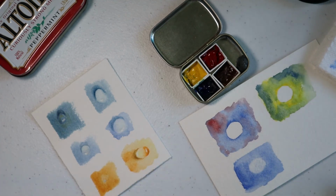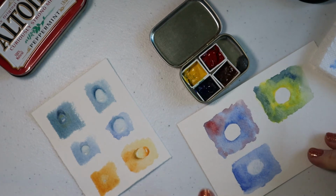It still won't stay back. Kind of blue though. Yeah, because it stains it. Yeah. Correct. And that's okay.